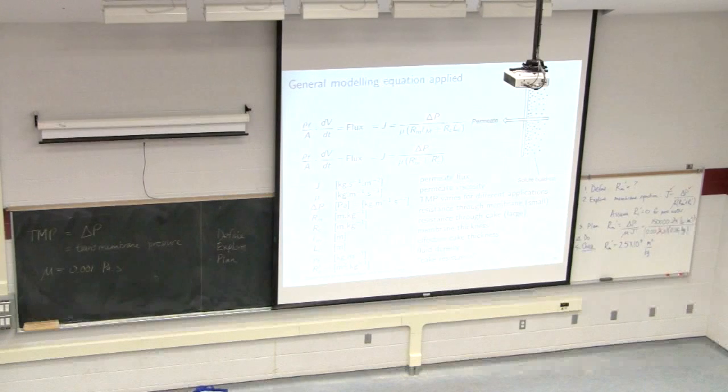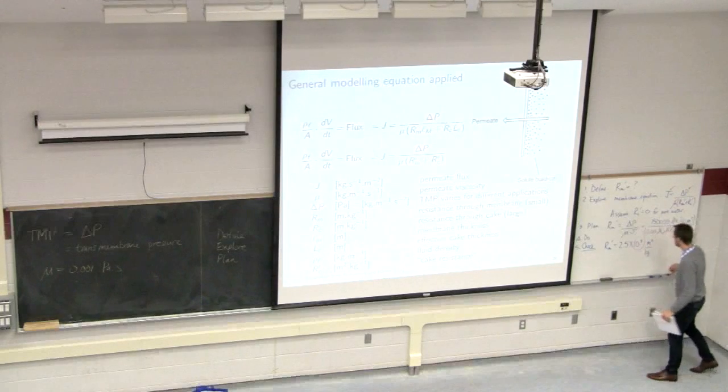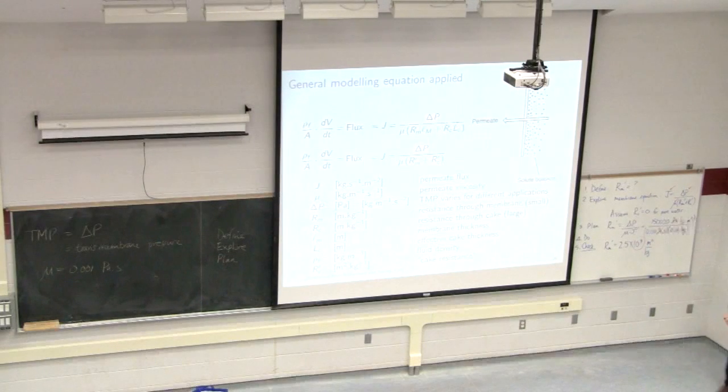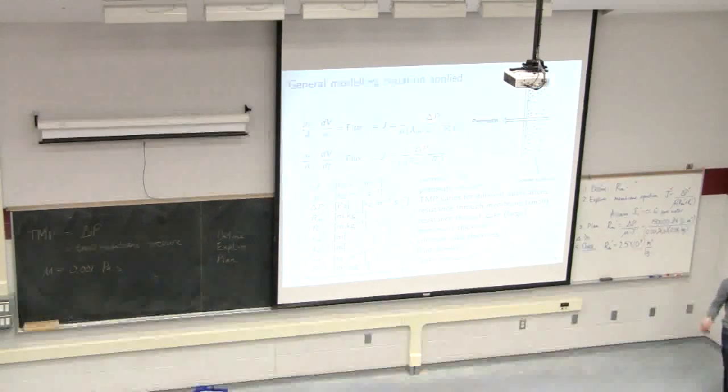And I don't expect you have experience with these numbers. So this is what I want you to remember. That 10 to the 9 is a typical order of magnitude for a resistance. Okay. So the medium or the membrane resistance here, 2.5 times 10 to the 9 meters squared per kilogram. And so if you got an answer that looked like this, the check is, of course, this seems reasonable. It's within the order of magnitude.